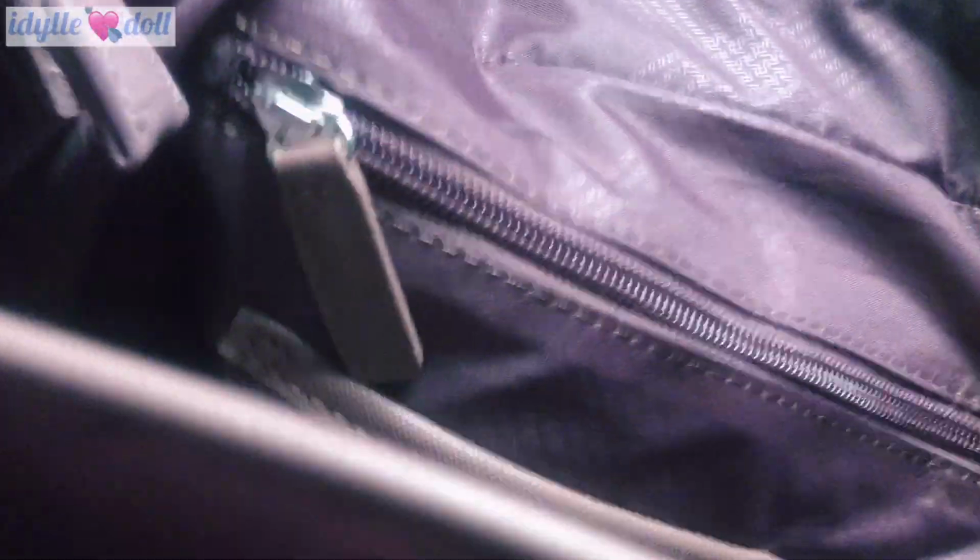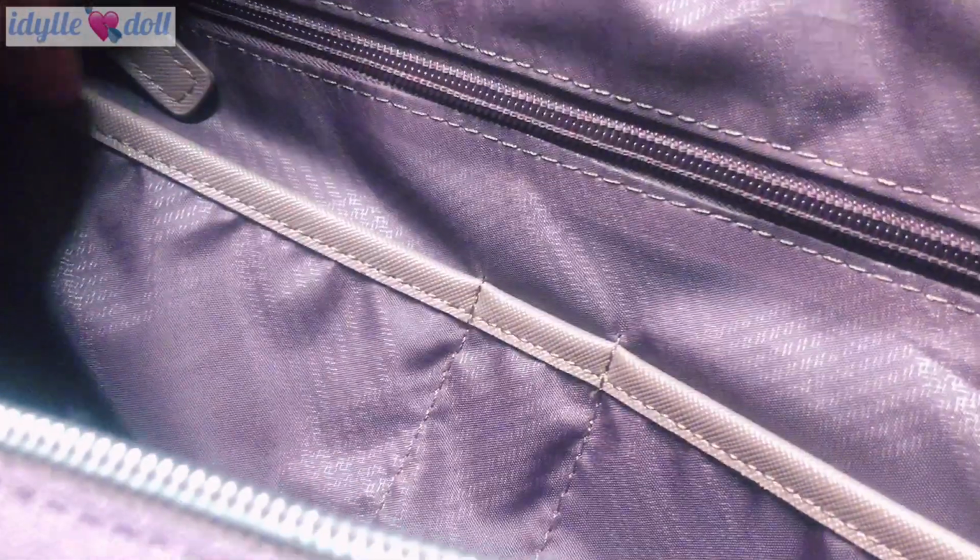Here's the zipper pocket on the inside. A large compartment. And you've got the vegan leather lined slip pockets. Then on this side you have your tablet and your laptop pockets. Everything padded.